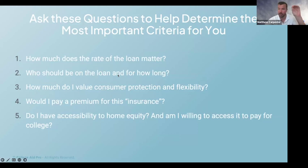Who do we want to be on the loan? So really the question here is, parents, is this your responsibility? Is it your kid's responsibility? Is it both? That's going to dictate our options, right? Some parents just say, hey, my kid's going to college, this is their deal. Well, there goes the PLUS loan. We're not doing that, because only your name is on that loan.